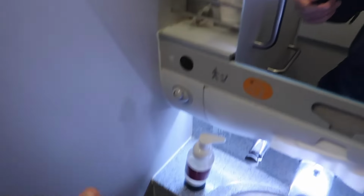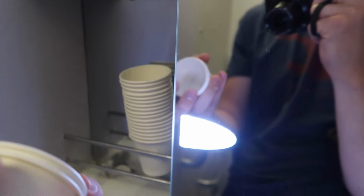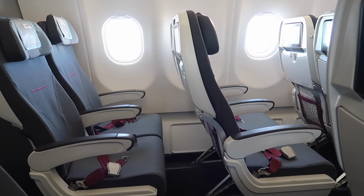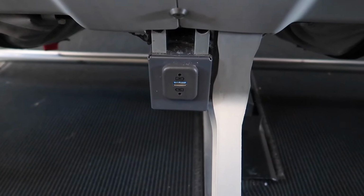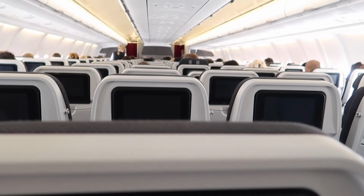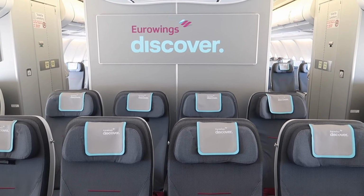Here we are in the lavatory, and that's exactly what I expected in an A330. Later, I had a seat in the normal economy class. And the first thing I noticed, the legroom was pretty tight here. Between the seats there were also just USB ports, and the IFE screens were a bit smaller. It's also depending on the price, but I think on long haul I would definitely consider to book a seat with more legroom.